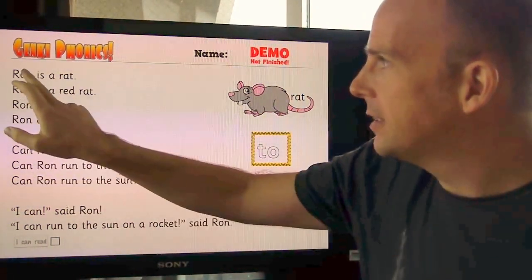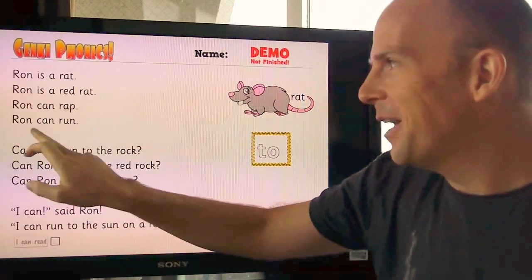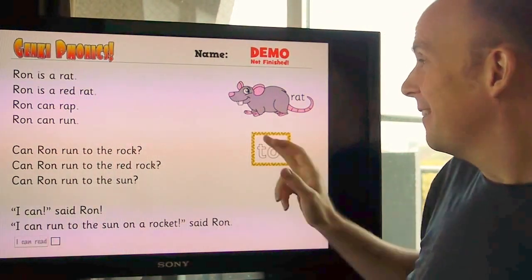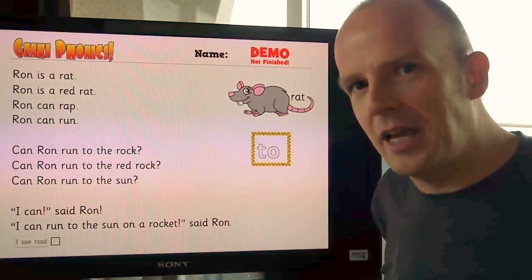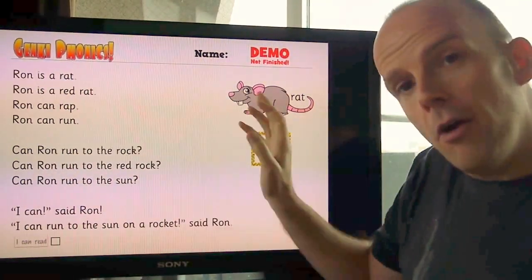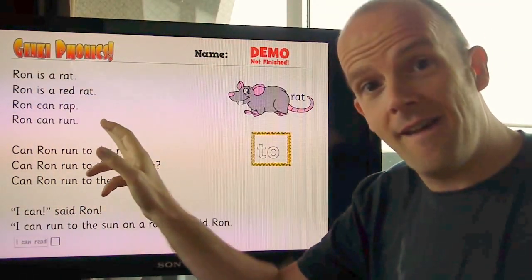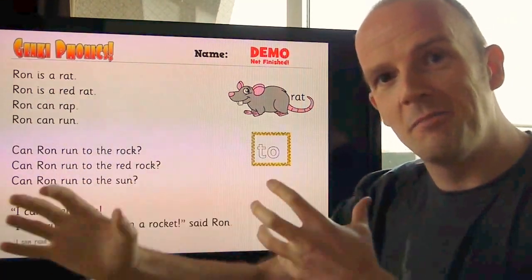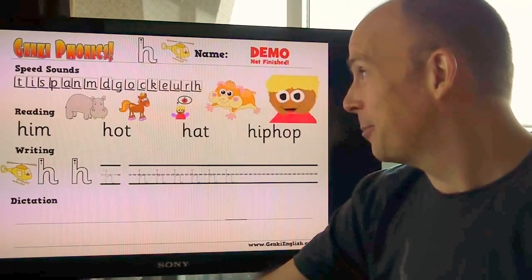But if you look at the story, it says Ron is a rat. Okay, Ron is a red rat. Ron can rap and Ron can run. So you can ask the kids questions like, so is this Ron? And if the kids haven't read it and understood it, they'll say yes. But the bright kids who have read it will go, well, no, that's not Ron, because Ron is a red rat. So they've taken this information that they've seen in these abstract symbols and actually made it into real knowledge, which is fantastic and what this is all about.